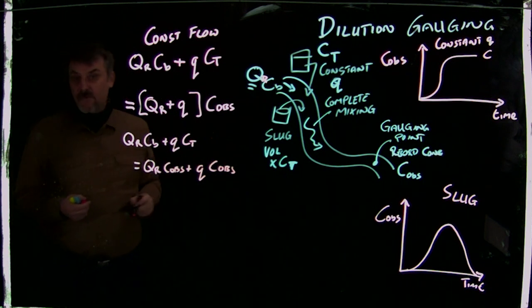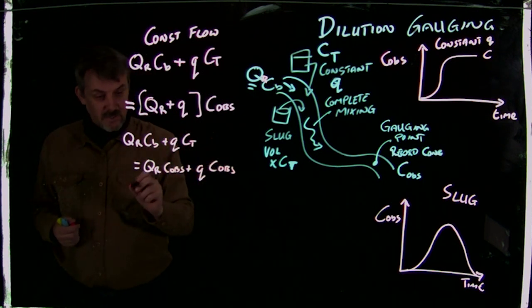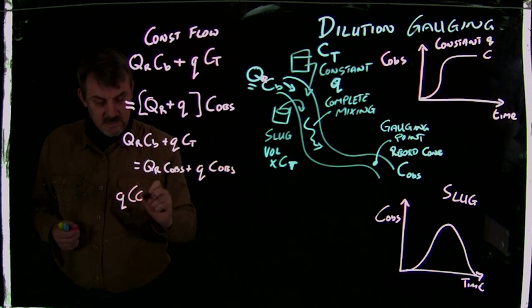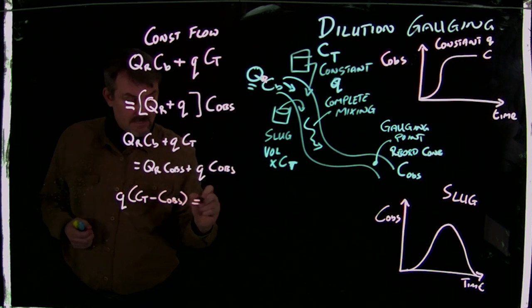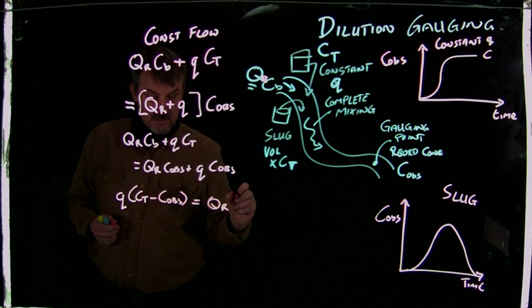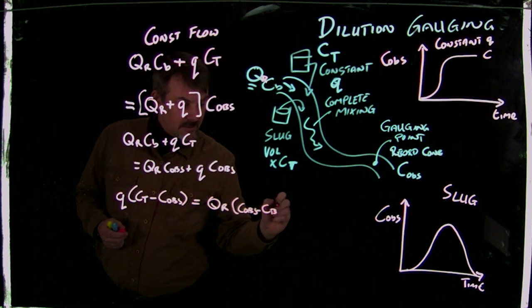And we can then rearrange that so that we bring all of the small flow terms to one side. So we're going to have q times (CT minus COBS) is equal to QR times (COBS minus CB), the background, CB.